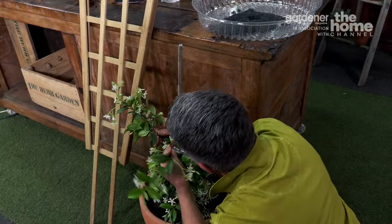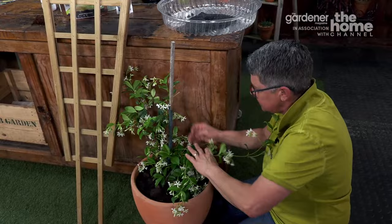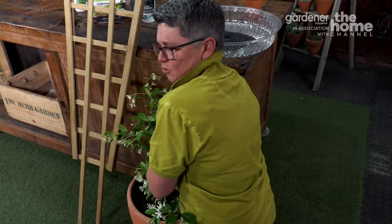Here we go. It's a bit like one of those Rubik's cubes that once you get the hang of it, you get better and better. So here I am unwinding. And you will all of a sudden see that we are dealing with a completely different plant. Remove the stick. Oh gosh, they do make this difficult. Remove the stick.